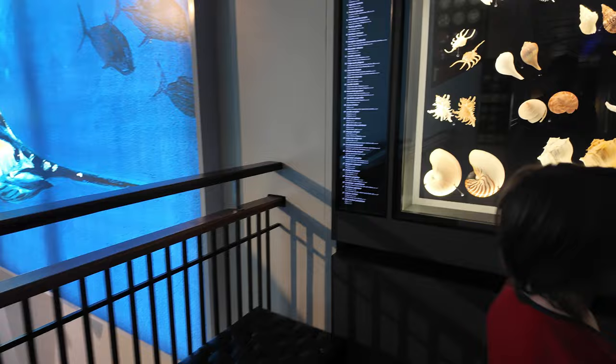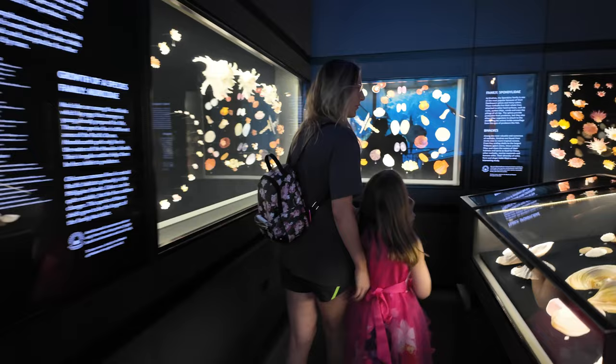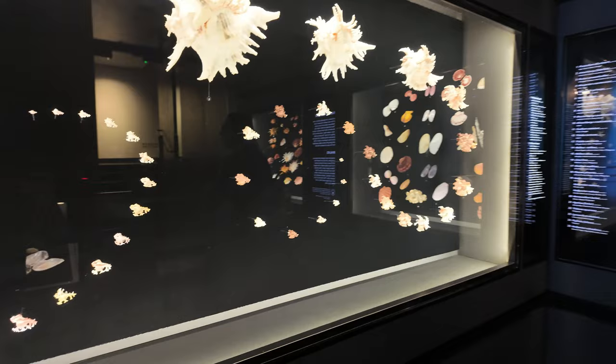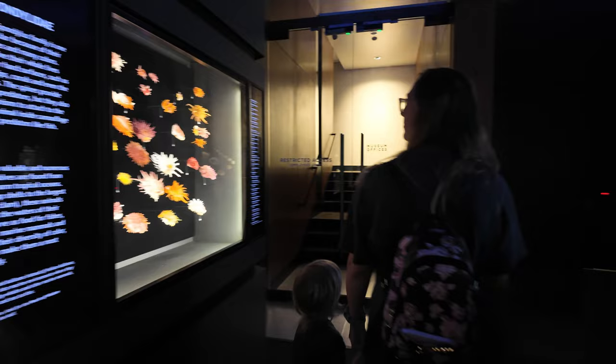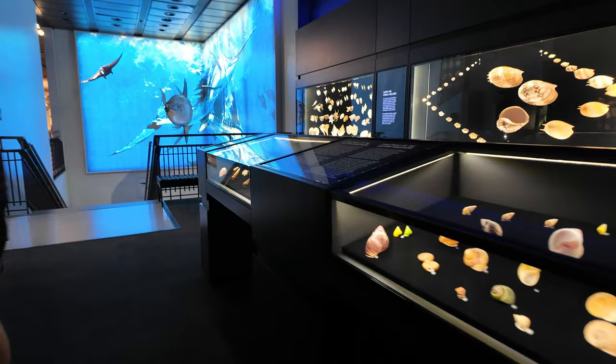I keep saying gastropod. I feel like this is better than that shell museum that we went to. I think it was Sanibel Island in Florida. No offense, Sanibel Island. Shell museum. It costs $30 to get in. That would be crazy, like on the beach.